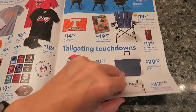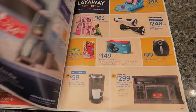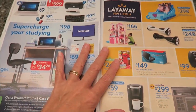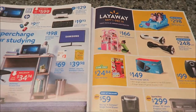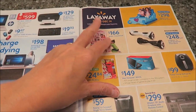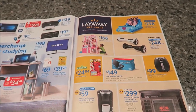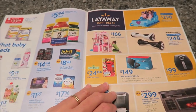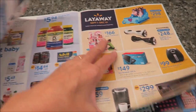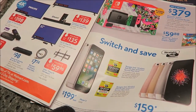But what surprised me in this ad was when I got to this page. I haven't finished the whole book, but this is what stood out. Layaway, September 1st through December 14th. Wow. I know. It's already time. Is there anything in here I can put in layaway? Any TVs in here? There's a TV I can put in layaway, a $1,000 TV. We do not need that.